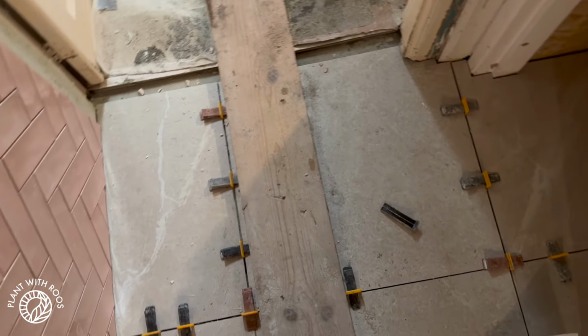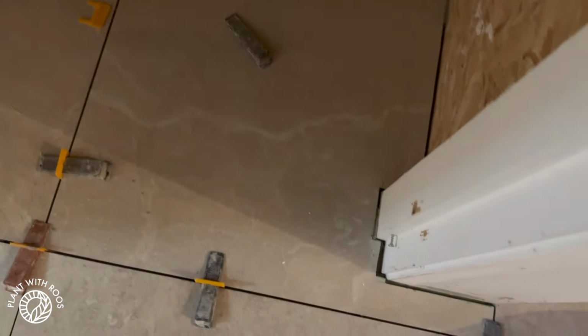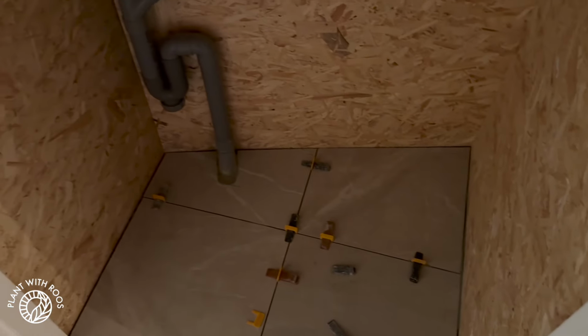He also finished the floor tiles, which was a tricky situation because of all of these corners. Look at how tidy that is. And the angles in the back.